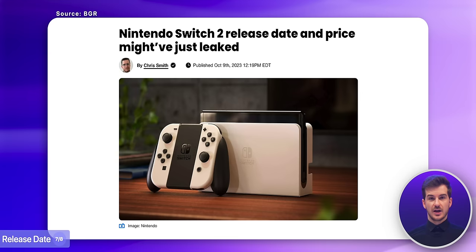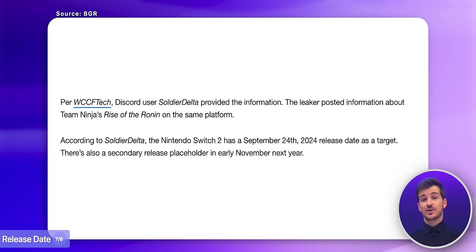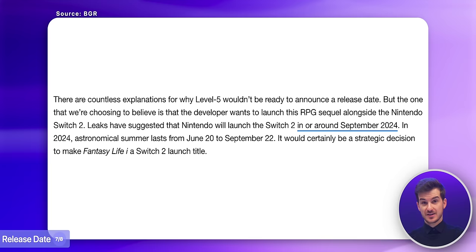And in terms of the actual release date, Soldier Delta claims a September 24th release for the Switch 2. Now, apparently there is also an early November date planned as well, but if we are to go by what developer Level 5 stated, September would technically fall into the astronomical summer in 2024. So that is definitely looking more likely.